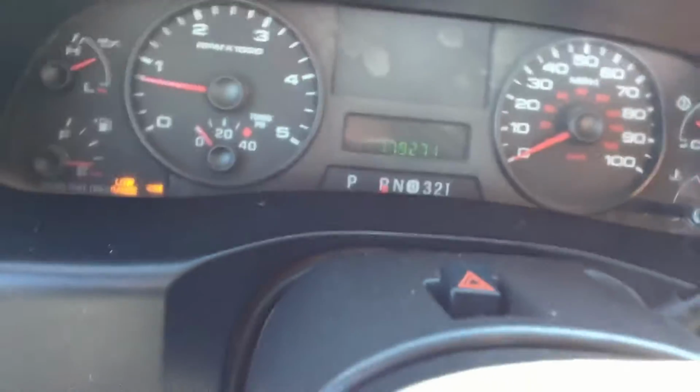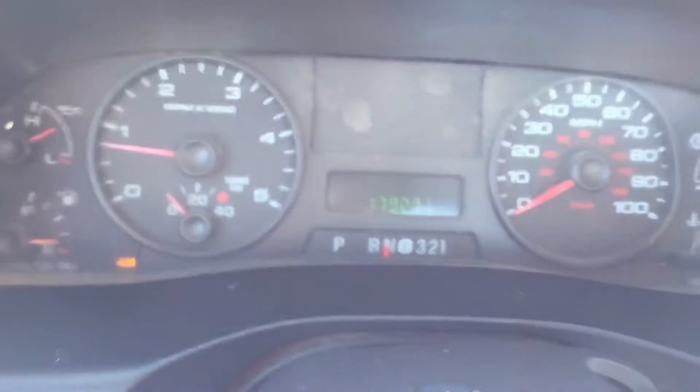Let's see if we put it. Dude, there we go. Now we're there. Now we're in four low. That's definitely granny gear. That's four low and drive. Now we're in reverse. That's four low for sure. All right, now we're gonna go to four high. Now we're in four high and drive.